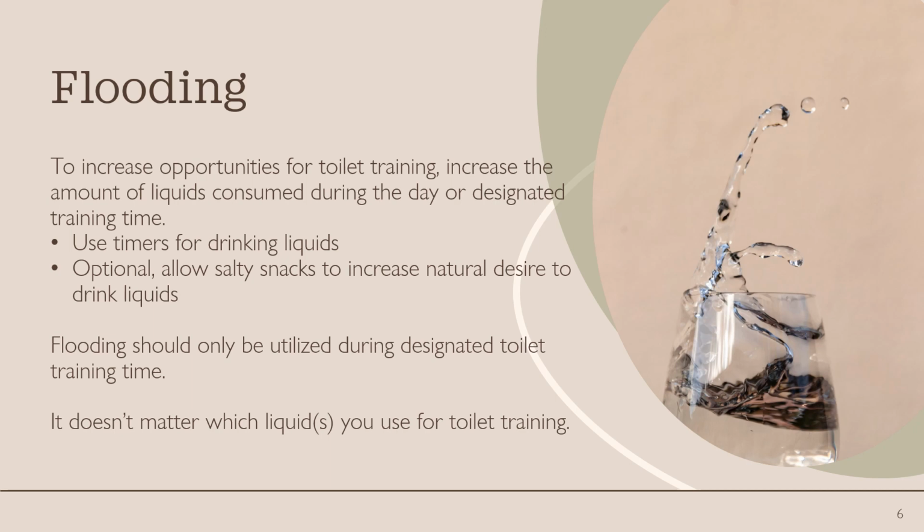What I mean by that is if you know that you're going to toilet train your kiddo between 4 o'clock and 6 o'clock every day, at 4 o'clock, start increasing their liquids. End their increased liquids at 6 o'clock. Only use flooding during time intervals where you are toilet training. You don't want your kiddo to be flooded from 8 a.m. to 8 p.m. because that's going to increase their accidents throughout the day. Only use flooding during toilet training times.